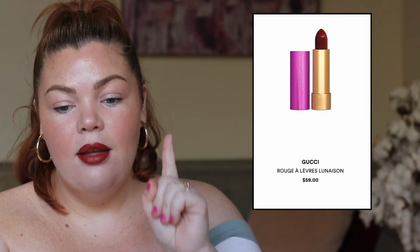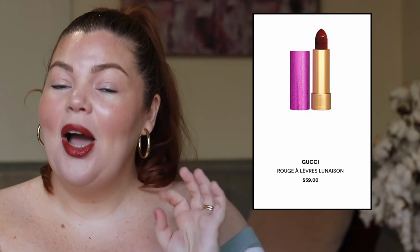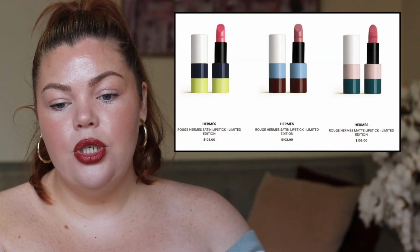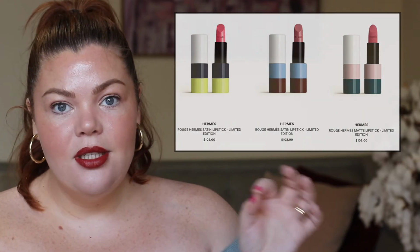From Gucci we have the, bear with me, I'm going to do my best here. We have the Rouge à Lèvres Lunation for $59. I'm really trying, okay? I want to sound cultured. And then we also have 3 of the limited edition M.A.C Rouge Satin and Matte lipsticks for $102 each. Like, Gucci is luxury, yet theirs is $40 less than the M.A.C. And in my opinion, I think the Gucci packaging is better. I think the M.A.C is great, but I think the Gucci is like up here.